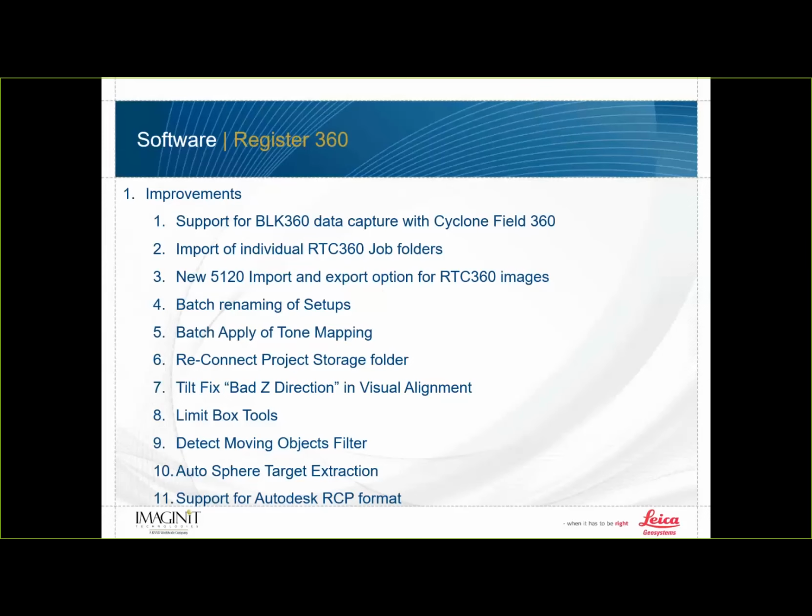So in Register 360, we've got support for the BLK data capture with Cyclone Field 360. Okay, so if you've been using your BLK and maybe you've used Recap in the past because that was what allowed you to use the iPad, right? We now can use the iPad with Cyclone Field 360, connect to the scanner, and use Cyclone Field to collect all of our data. Okay, so that gives us some features like being able to look at our scans in the field and use more of a Register 360 workflow to assist in the registration in the field, and allows us to add other items like geotags and items like that.